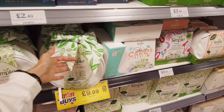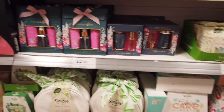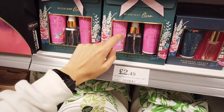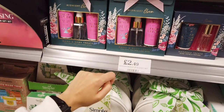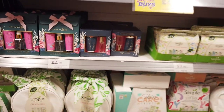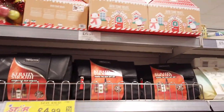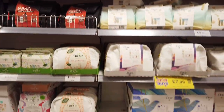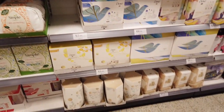Now this is all the skincare things. These are quite nice. Look how much you get in that. You've got a spray as well, body spray, hand cream. And they smell really good, $2.49. Bath treats in a little house for $6.99, and then lots of Love products.